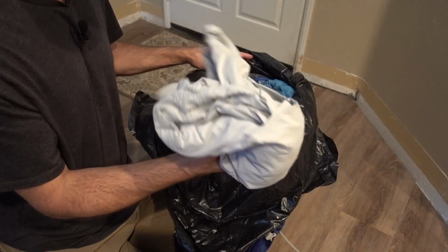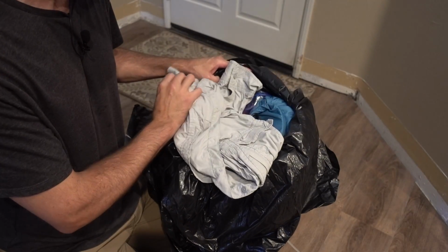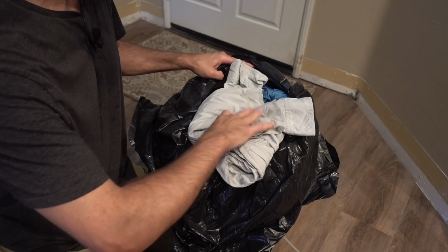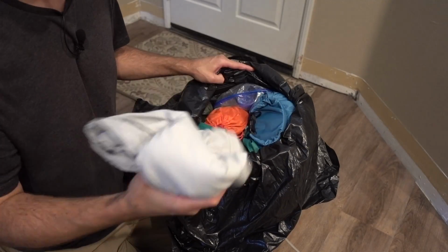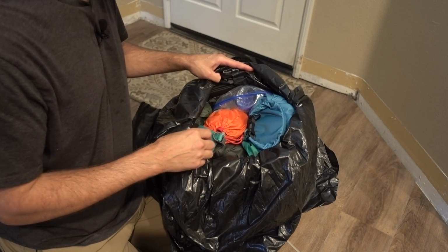Now, I normally wear this during the day. When it starts to get cool, this is basically just a long sleeve shirt. I sometimes put this out on the outside of the bag and make it available to me if I want sun protection or if I just want it for the temperature.